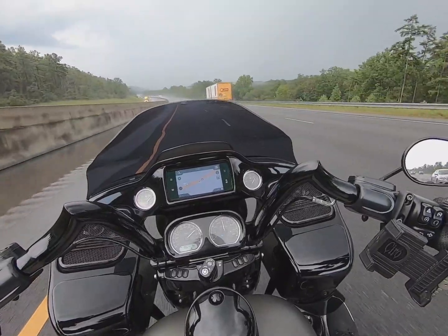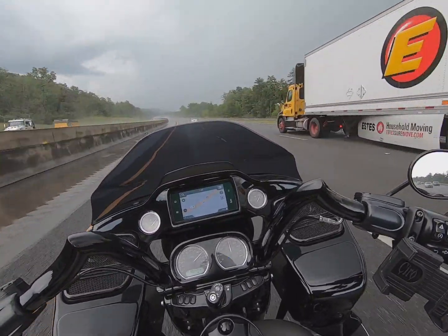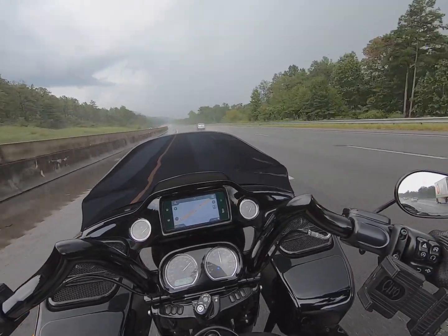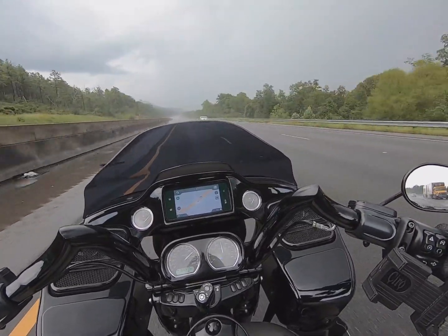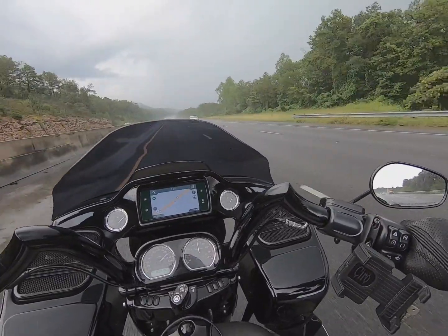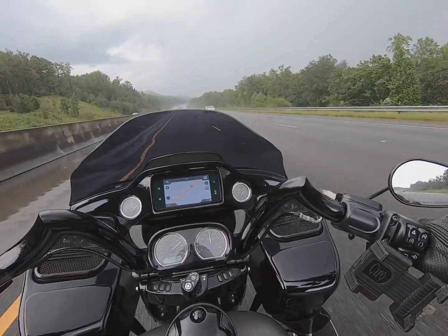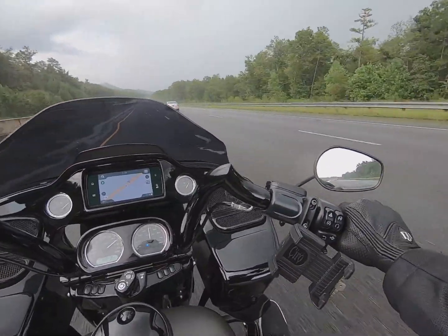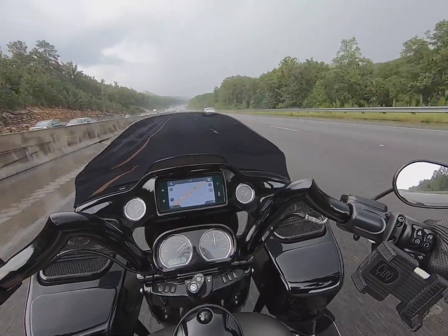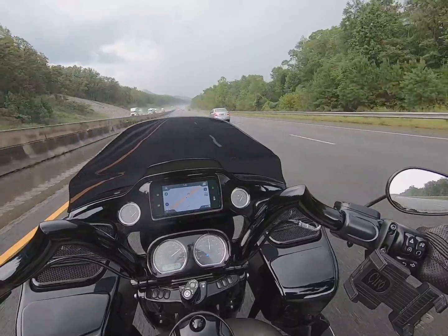So, coming to number 8. Or actually, I think this would be number 9, wouldn't it? The Boom Audio. Boom Audio is fantastic. There are some pluses and minuses to the Boom Audio. Some of the pluses are that this navigation is probably one of the best, most user-friendly navigation services I've seen on any vehicle, bike or car.